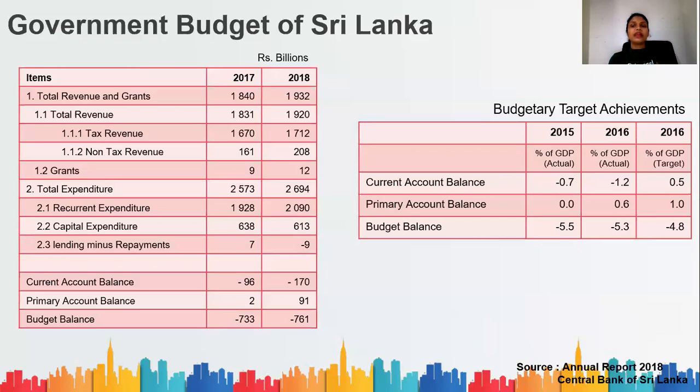Okay. Now here the budgetary target achievements. In 2017, the actual percentage of GDP is given. Current account balance minus 0.7, primary account balance was 0 and budget balance was minus 5.5. In 2016, the targets were current account balance 0.5, primary account balance 1 and budget balance minus 4.8.